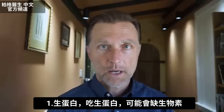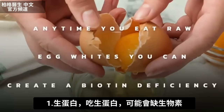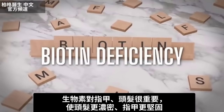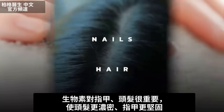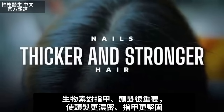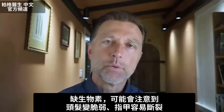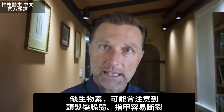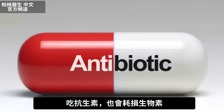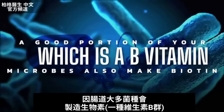So the first one I'm going to talk about is raw egg whites. Anytime you eat raw egg whites, you can create a biotin deficiency. Biotin is really important for your nails and your hair. It makes the hair and nails thicker and stronger. And if you're deficient in biotin, you're probably going to notice that your hair is starting to become brittle, your nails break easily. Biotin also can become depleted after taking an antibiotic because a good portion of your microbes also make this biotin, which is a B vitamin.